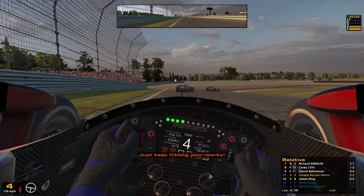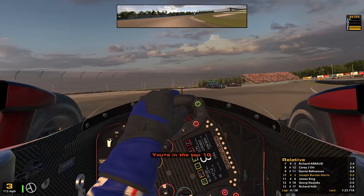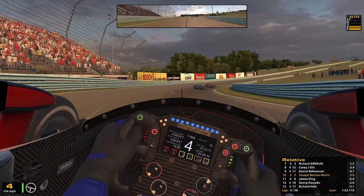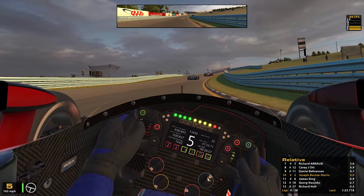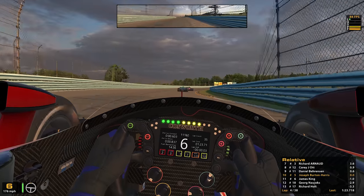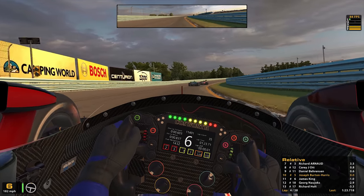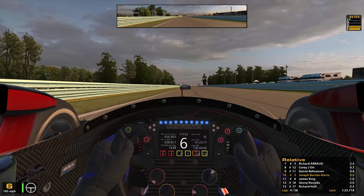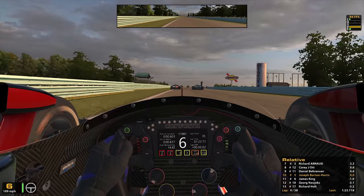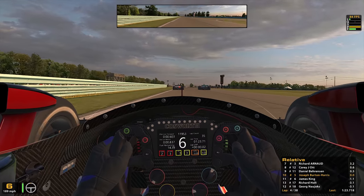Just keep hitting your marks. You're in the top 10. Camel's getting sketchy, just a heads up. What's getting sketchy? I went down one click on the rear roll bar in turn one. On exit or on entry? Entry and exit. Yeah, we definitely should have made top gear longer. I'm on the rev limiter halfway down the straight.